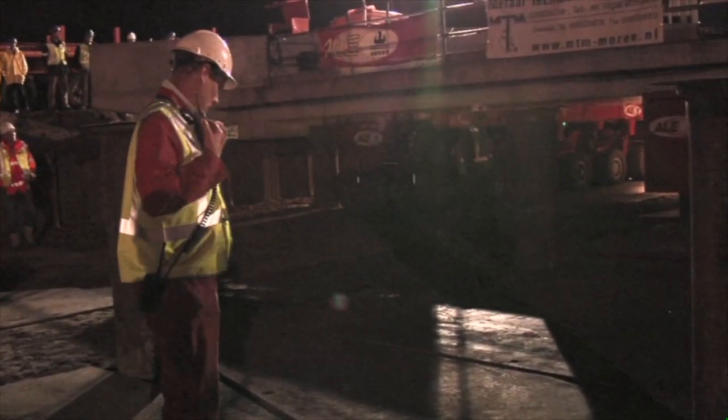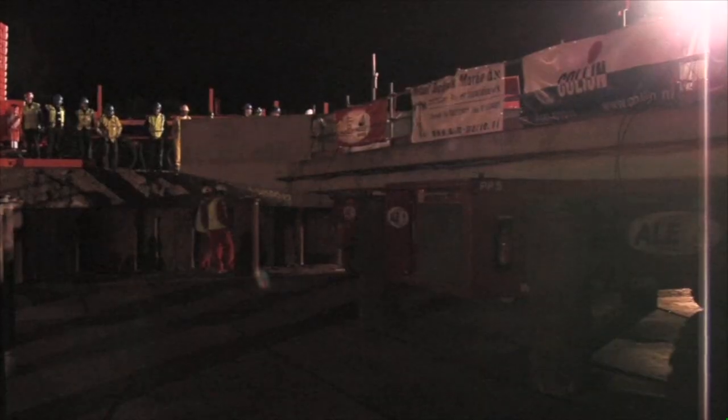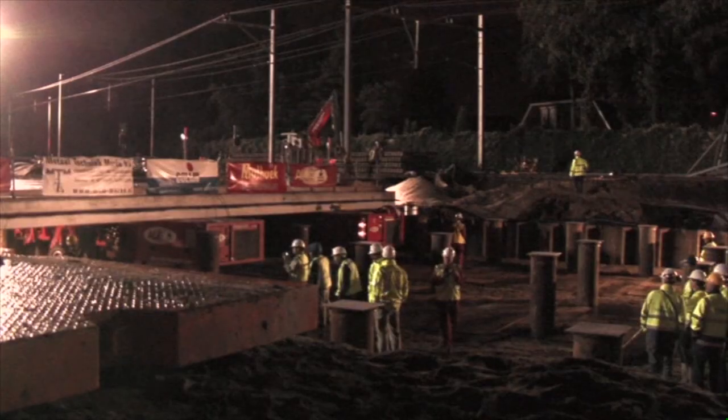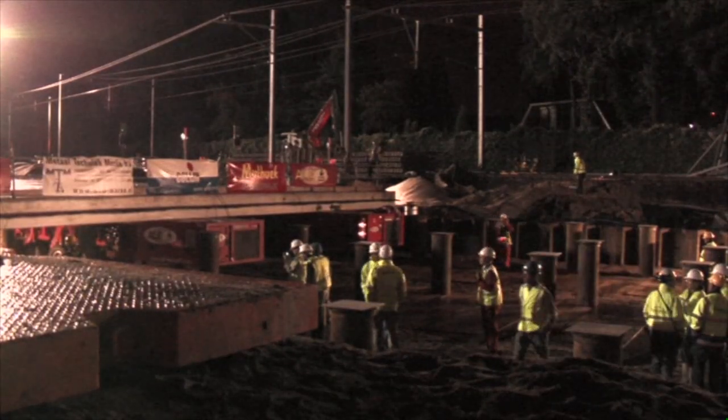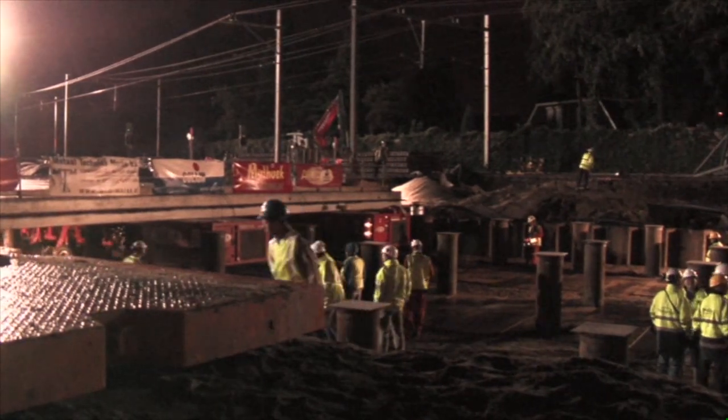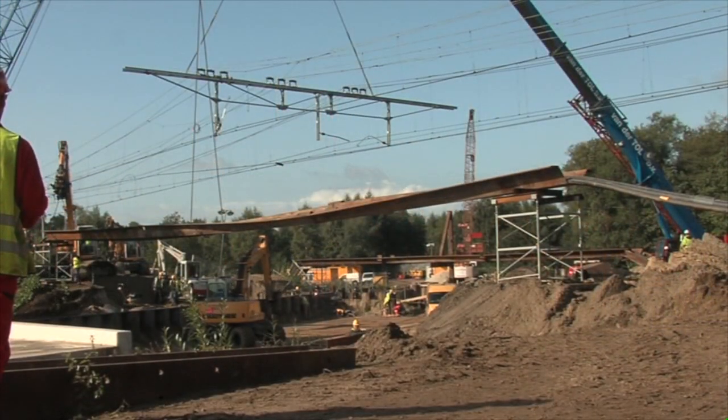This monster load moves slowly through the night towards its final position. Not a pleasant journey, because the weather is not cooperating. The rain is pouring down, so the public grandstand, specially built for the event, remains almost empty.